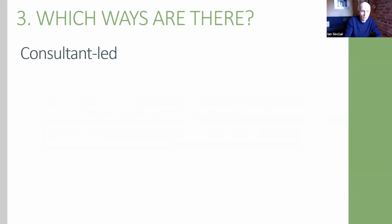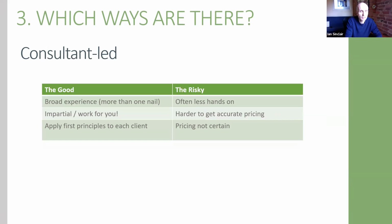On the consulting side, I've got an inherent bias here. So obviously everything is peachy when you go with a consultant. So the good news is your consultant has seen more than one type of nail in their time, and they maybe even own a drill. They may have looked at residential, non-residential. They may have different experiences of different types of equipment. They really should be working directly for you, in which case their advice should be impartial, and that can be really important. And then if you've got somebody that's got some good experience, then obviously they're going to bring an understanding of a broader picture, an understanding of what good processes look like.